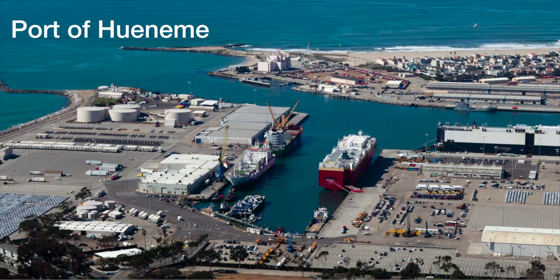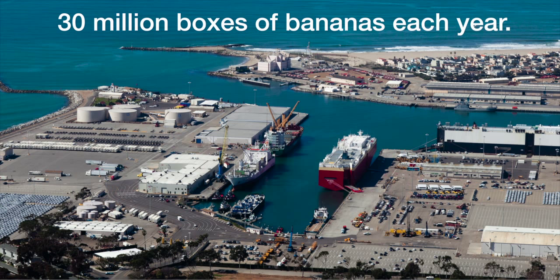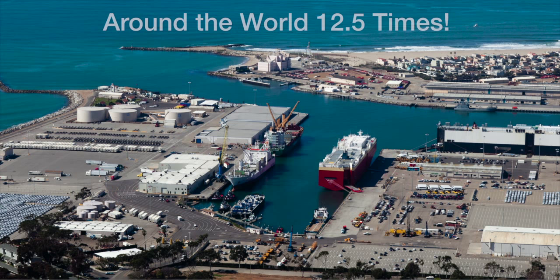The Port of Hueneme is a small port north of Los Angeles that imports nearly 30 million boxes of bananas each year. That's enough bananas to go around the world 12.5 times.